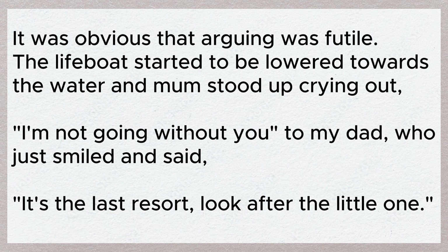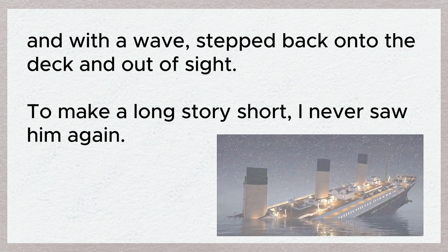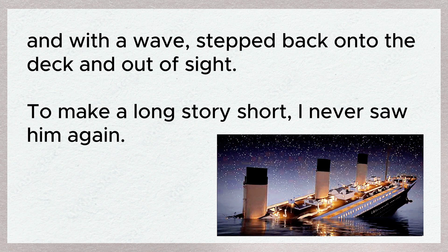The lifeboat started to be lowered towards the water, and Mum stood up crying out, "I'm not going without you," to my dad, who just smiled and said, "It's the last resort. Look after the little one." And with a wave stepped back onto the deck and out of sight. To make a long story short, I never saw him again.